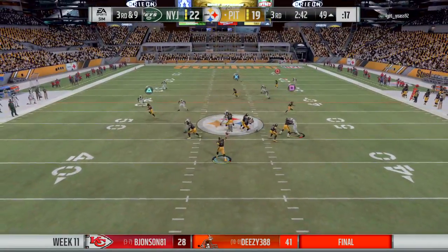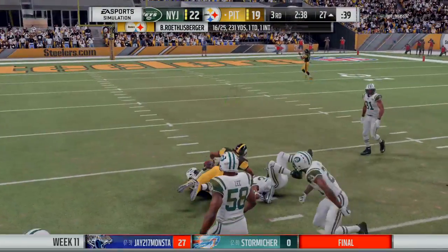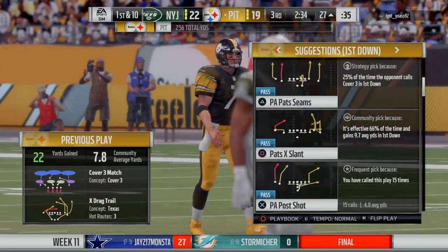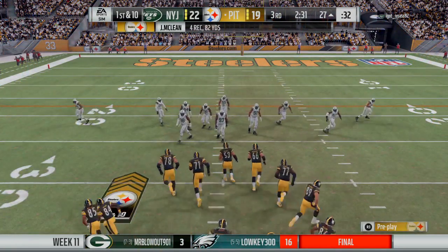Now it's Roethlisberger. And he's got his big tight end over the middle, complete. And he'll be taken down, but not before getting this inside the 30. They convert on 3rd with a gain of 22.